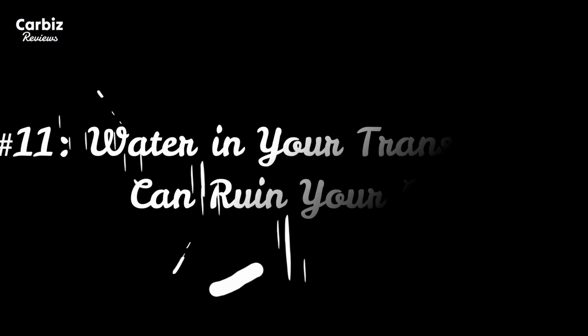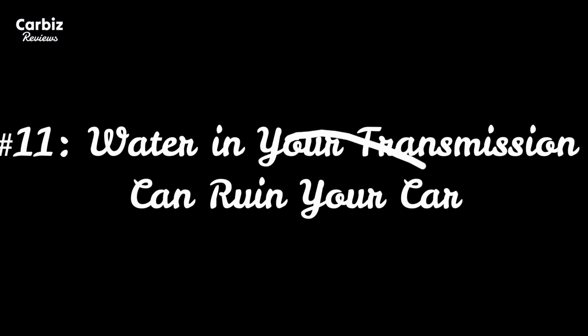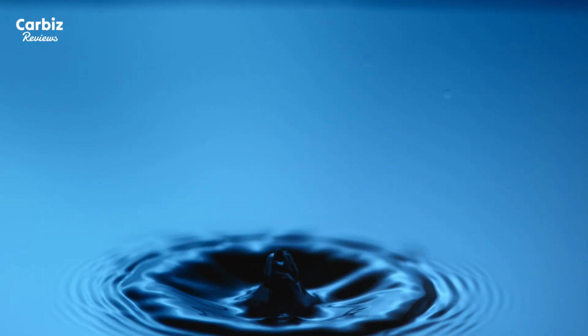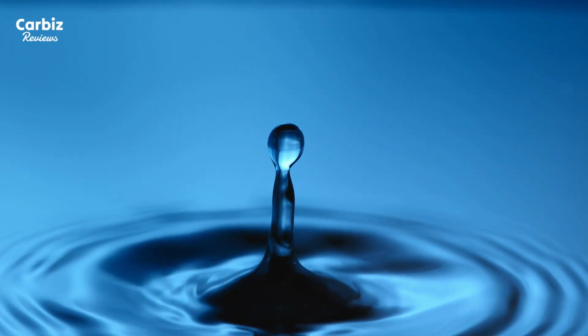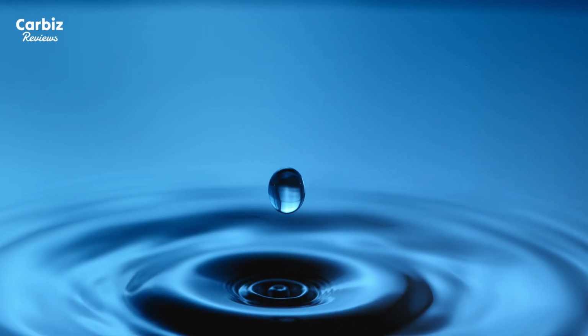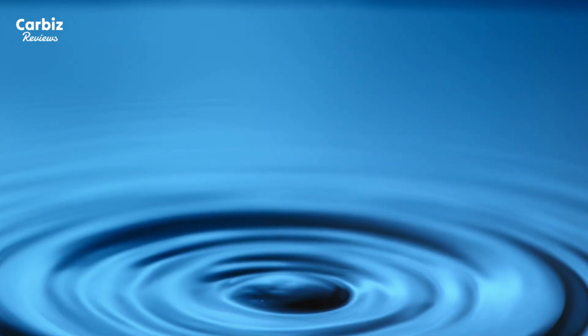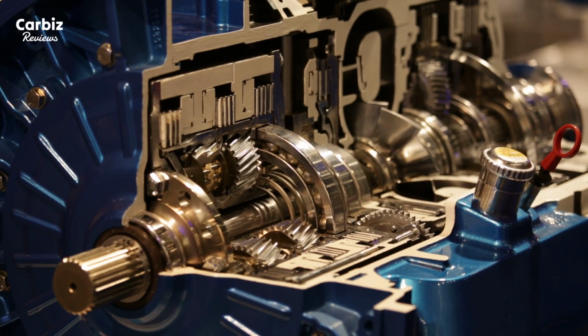Number 11. Water in your transmission can ruin your car. Here's why. Getting water into your transmission is one of the most damaging mistakes you can make, and it could lead to catastrophic failure. Your transmission is a sealed system that relies on specialized transmission fluid for lubrication, cooling, and smooth operation. When water mixes with this fluid, it contaminates it, reducing lubrication, increasing friction, and leading to severe internal damage.